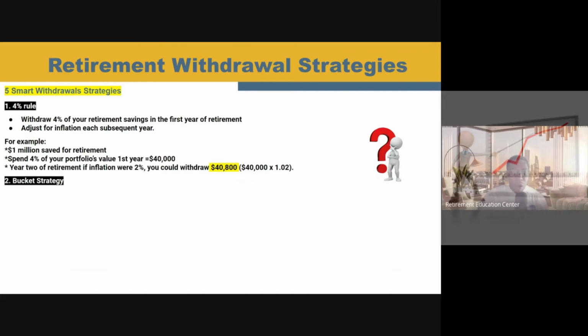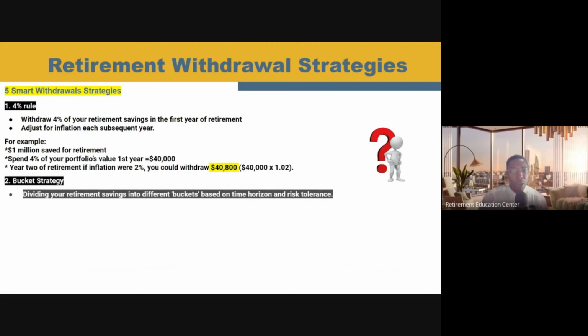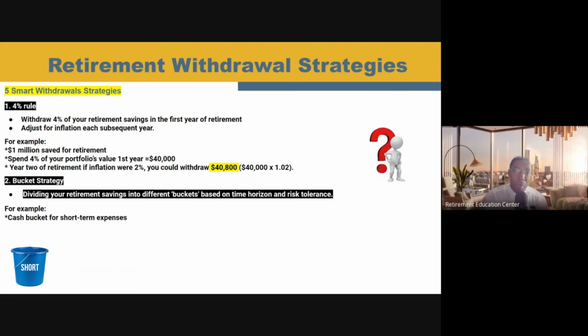Now, the second smart withdrawal strategy is a bucket strategy. I like this strategy as well. Here, all you're doing is dividing your retirement savings into different buckets based on your time horizon and your risk tolerance. For instance, you may have a bucket for cash. That would be for short-term expenses or any type of emergencies that may come about during your retirement years.